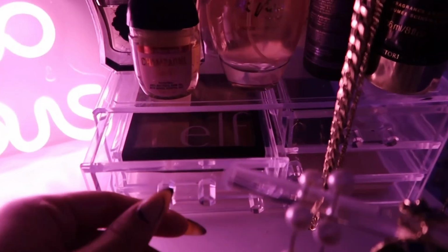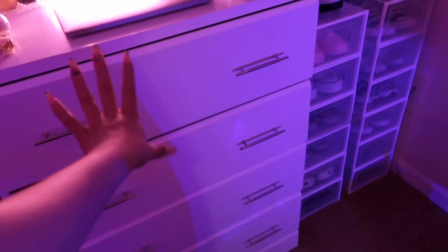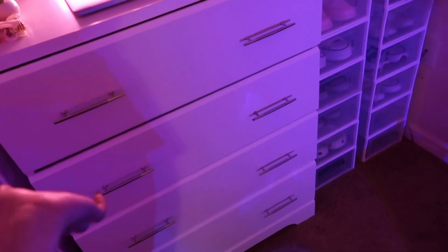And then for these little drawers I just have some of my makeup stuff in there, like this here, my eyeshadow palette. And then for these drawers I just have my clothes in there, like my bra and underwear. Basically just my everyday clothes, like basic stuff. So you guys don't really need to see that.